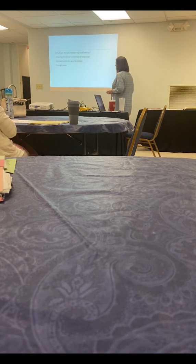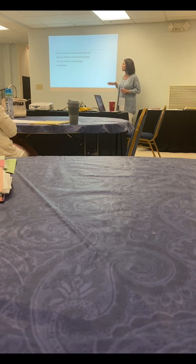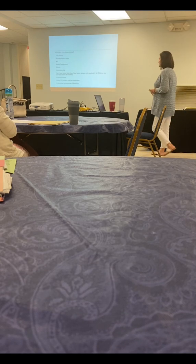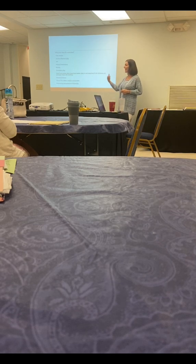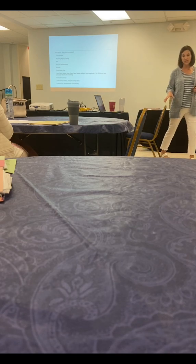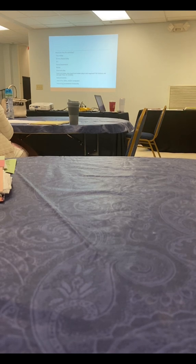What are we looking for in listening and talking? Helping children understand language, helping children use language, and the use of books, how important books are with young children and making sure we're using books throughout the day. What about activities? We look at fine motor, active physical play, art, music and movement, walks, dramatic play, sand and water if your children are 18 months and older, nature and science, the use of TV, videos, and computers, and promoting acceptance of diversity. And again, not just diversity of cultures, but diversity of special needs, like somebody in a wheelchair, somebody using crutches, wearing glasses, that kind of thing.